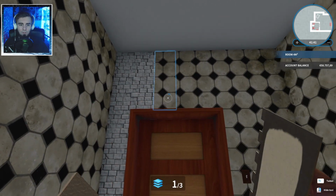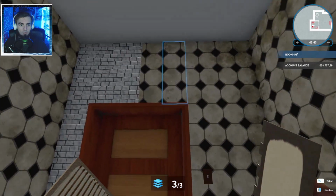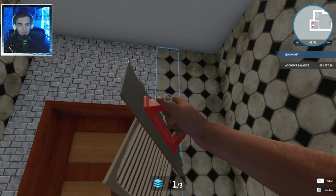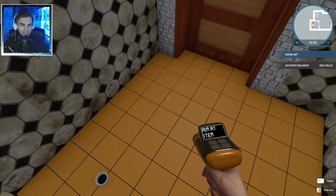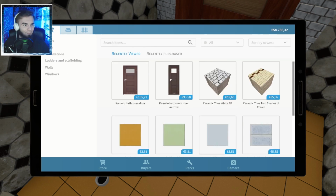Not too good. But it's too late now. I'm already dedicated to those tiles. It's been decided. It's not good, no. I say I'm dedicated, but I'm not. Oh my god. You can tell I'm not a designer.